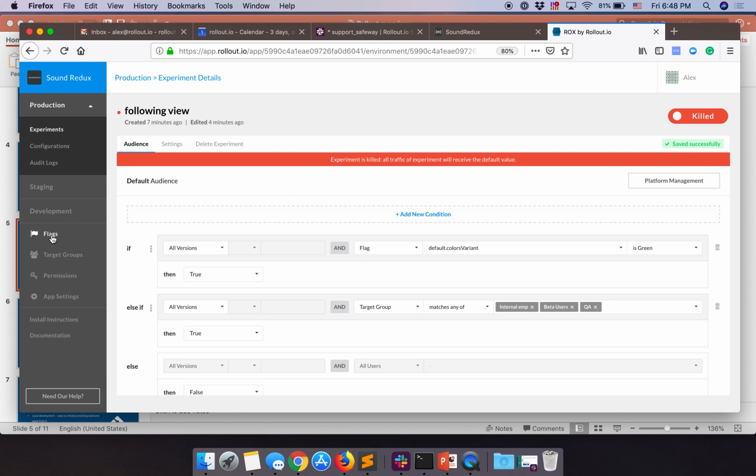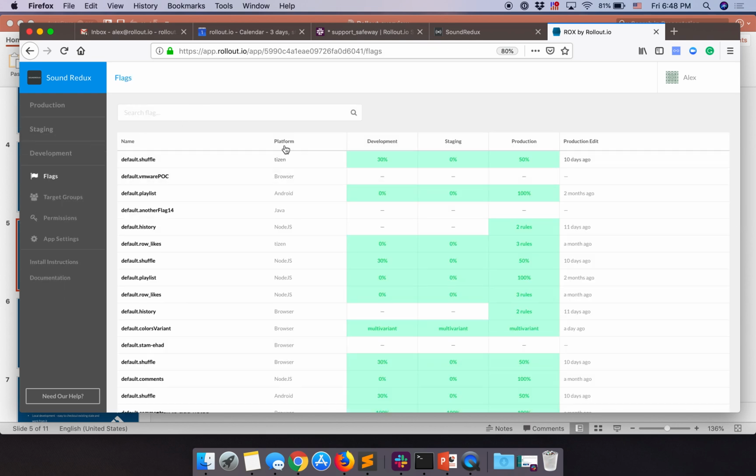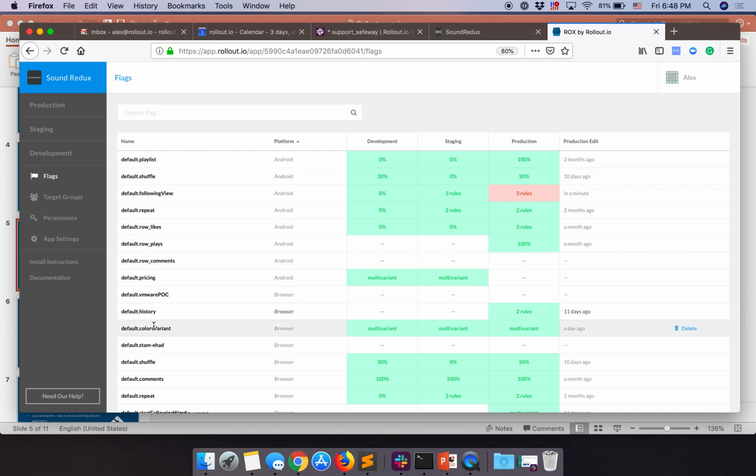And then if you look at the flags overview screen, again, the single source of truth. These are all flags that are in the code. When you add flags to the code, they're automatically going to appear here. You're going to see the platform, and you're going to see where they are configured, if at all. Over here, the row comments flag on the Android platform is not configured at all.